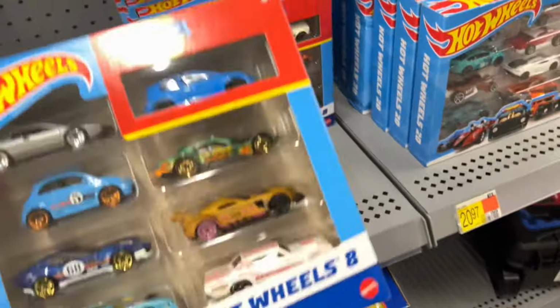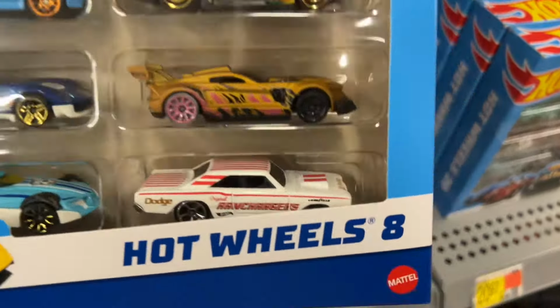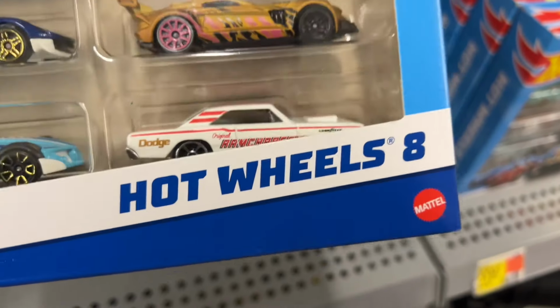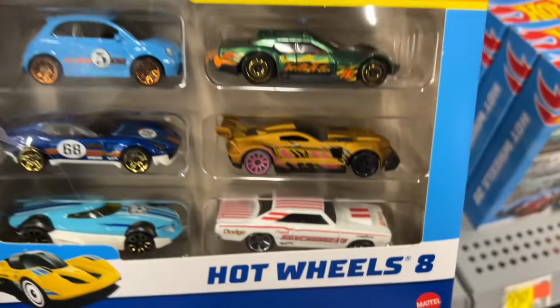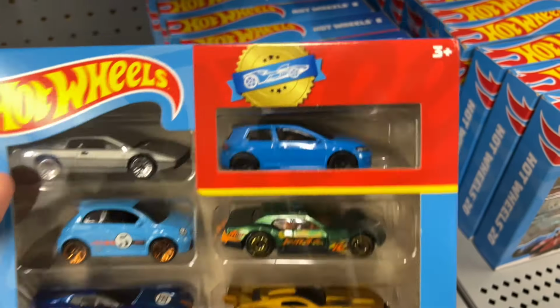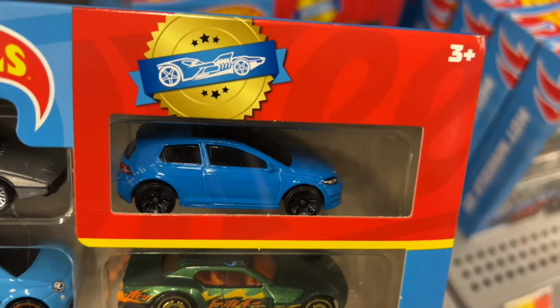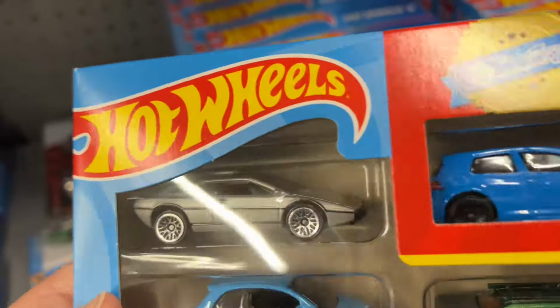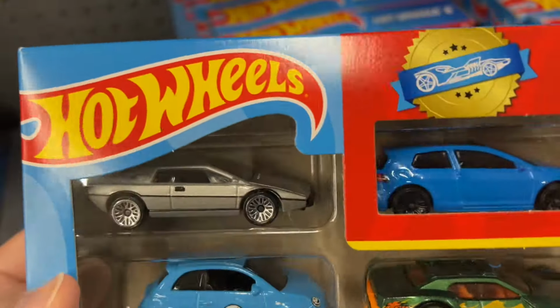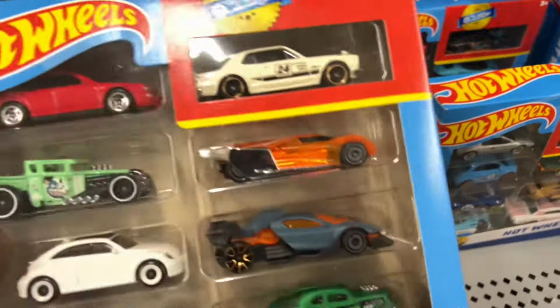And we have a bunch of 8-packs and 20-packs. Look at that. We're loaded up here for this. Oh, wow. They got the Dodge in there, the Dart. Look at that. That's pretty cool. That's pretty nice, too, man. And then they got the DeLorean back there. No, that's the Sprint, the Lotus. I always confuse the DeLorean and the Sprint.